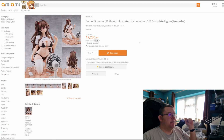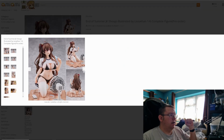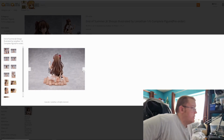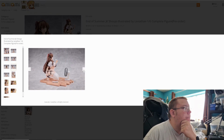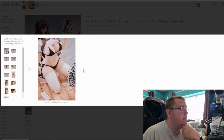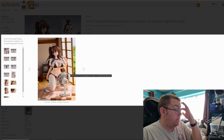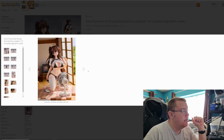End of Summer JK Shoujo, illustrated by Lavinia. I've seen promos of this. This is quite a good looking figure actually overall. It's still sort of the drip. I do like the entire scenario of her sitting in front of a fan because of it being a hot summer.